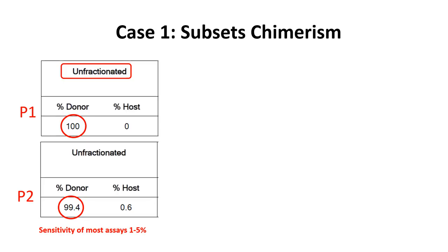these are actually two different patients, patient 1 and patient 2. So if the physician is looking at only the unfractionated cells and sees 100% in patient 1 or 99.4% in patient 2, and most labs will report 99.4 as 100% due to assay sensitivity, the physician will think that the patients are doing really well.